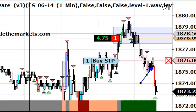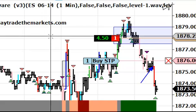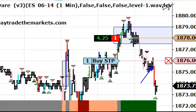We have already successfully made 1.5 points on the first 2 contracts and 2.5 points on the second. So we lock in at least 2 here on this final, should it turn around and move on us here. So looking good for right now.